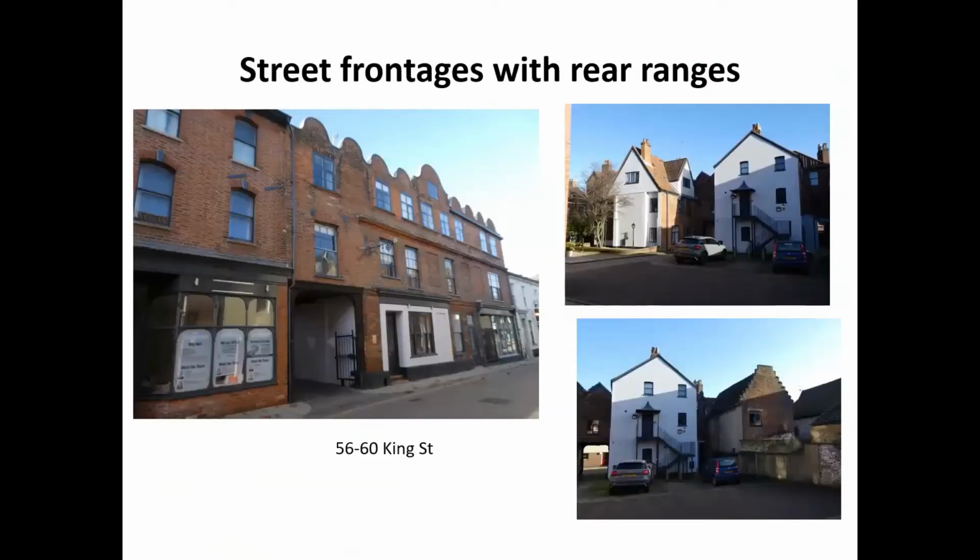We've already seen some examples of rear ranges to street frontages, for instance at 20 Princes Street and the Plough at St. Benedict's Street. But here we've got a 17th century example at 56 to 60 King Street. On the ground floor, you've got what was a pub on the left-hand side, which gives it the name, the Three Tuns Yard.